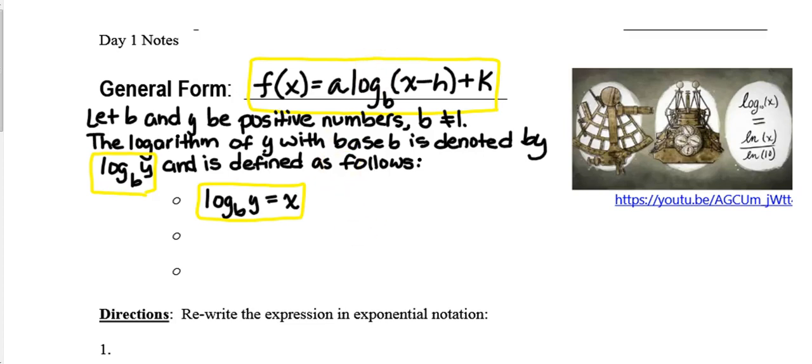So I want to show you first how I'm about to do this. Off to the side, let's rewrite log base b of y equals x. Circle the base. The base is b, circle it. Draw an arrow in the direction of the equal sign and loop it around. And what we're doing here is we're actually guiding how we're going to read this.